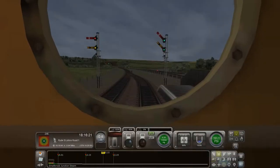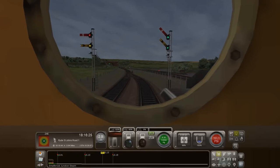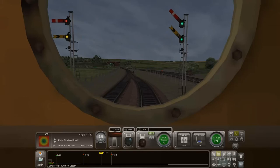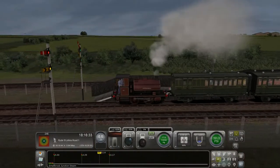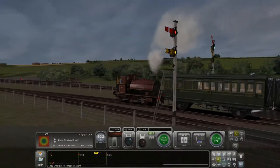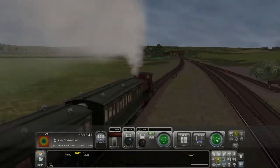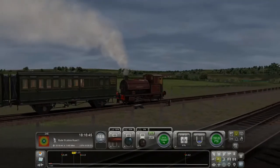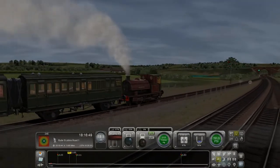Need to give it a bit of boost. Hang on, it's got a handbrake on. No, it hasn't. Come on, go. Yes! There you go.